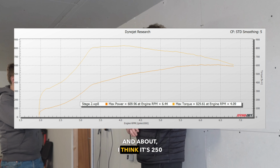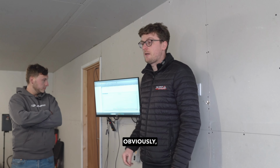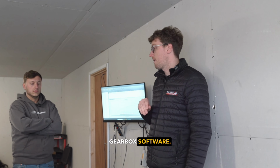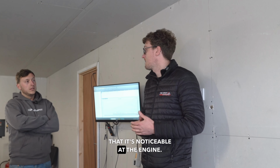About nearly 250 newton meters of torque, much bigger power band. Obviously Mike Ball does all the software for us. He also has some really nice gearbox software, which I think a lot of people report back. It's noticeable as the engine, it really is.